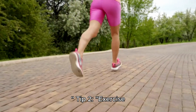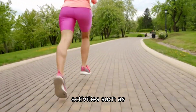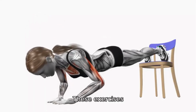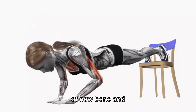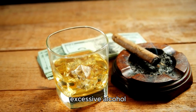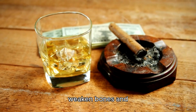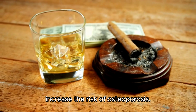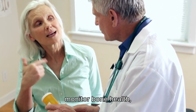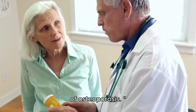Tip 2. Exercise regularly, especially weight-bearing activities such as walking, running, or lifting weights. These exercises stimulate the formation of new bone and strengthen existing bones. Tip 3. Avoid excessive alcohol consumption and don't smoke, as both can weaken bones and increase the risk of osteoporosis. Tip 4. Have regular medical checkups to monitor bone health, especially for older people or those at risk of osteoporosis.